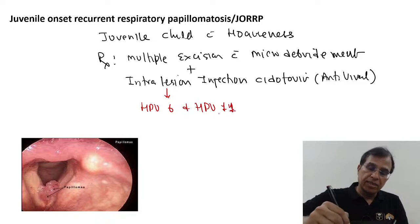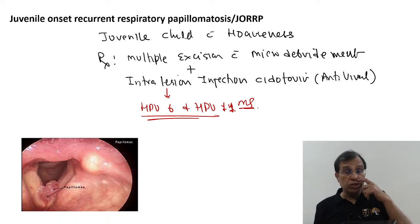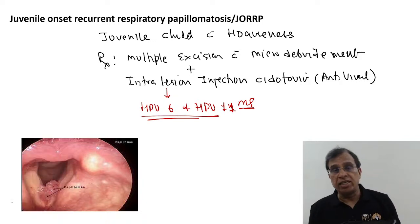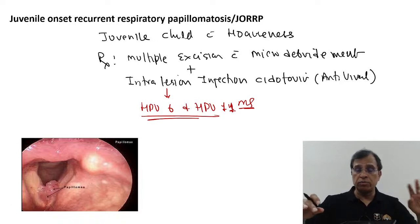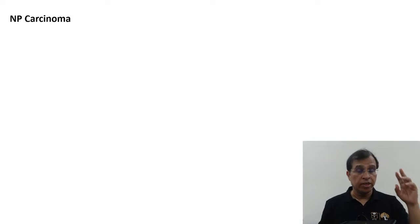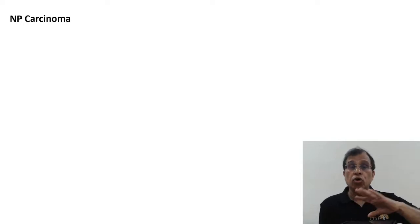In fact, in this particular disease, this is your most important question. Which virus will cause laryngeal papilloma? HPV 6 and 11 are the most common viruses that cause laryngeal papilloma. So these are the benign tumors of larynx and nasopharynx. Both are seen in juvenile age group. And then we talk about two carcinomas: nasopharyngeal carcinoma, laryngeal carcinoma. Nasopharyngeal carcinoma is a very, very important topic. But there are only 5 points and you have to know all of them.